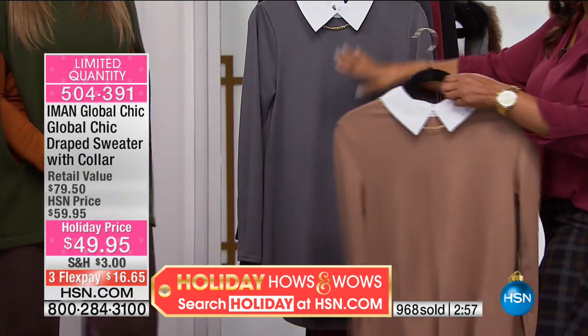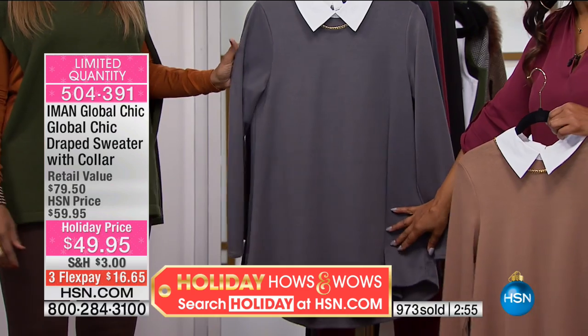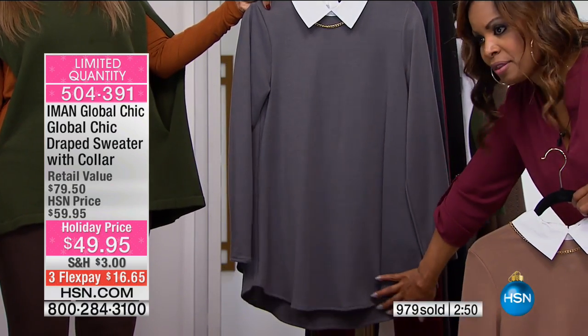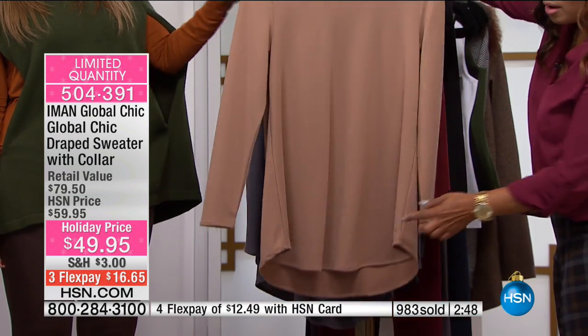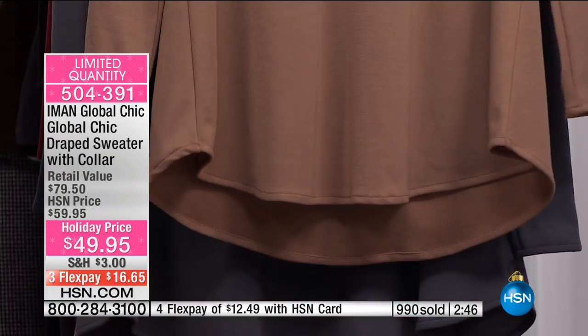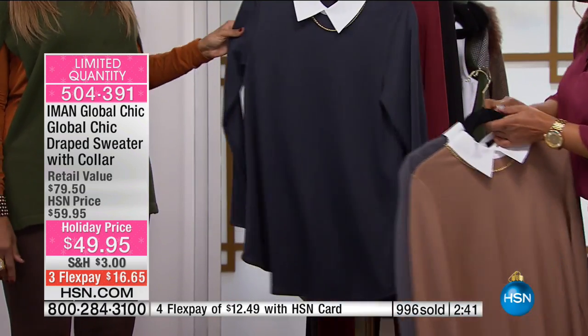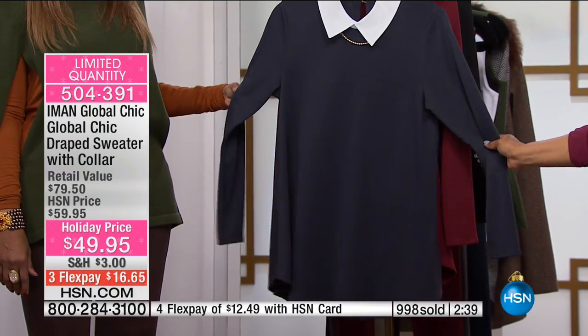I agree. By the way, 30 and a half inches in length, extra small through 3X. There's your charcoal. Notice that subtle detail at the very bottom. It might be easier to see in the charcoal. A little bit of a subtle high-low, which is so super chic and cool looking, you know? And there's the navy.